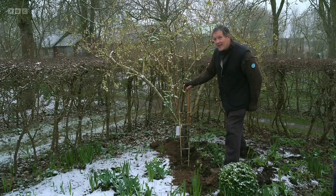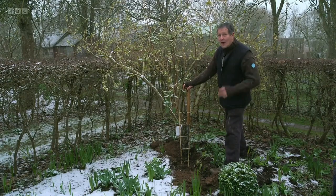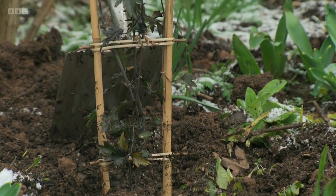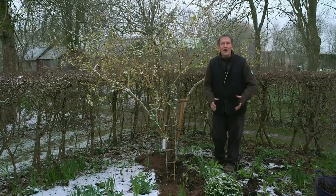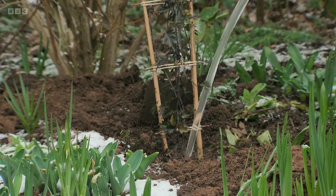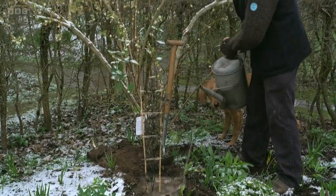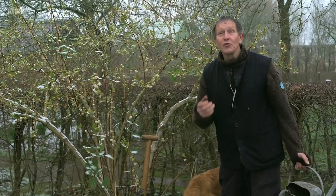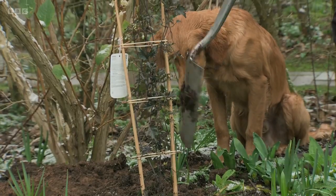Even though it's snowing, it is important to water this in, and water it very thoroughly. The one thing that will ensure it performs well is having its roots down into plenty of moisture. And what will happen is that will go down and the compost I put in under it will soak it up. And then we can put the soil back around it.